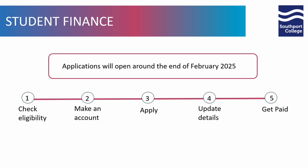So for student finance, these applications are done separately to UCAS. We do look at these within progress lessons as well and can support students with these, but a lot of these will require a lot of upload of personal information that only the students will have. The applications open around the end of February 2025. And the process for these is basically they will check the eligibility of it.